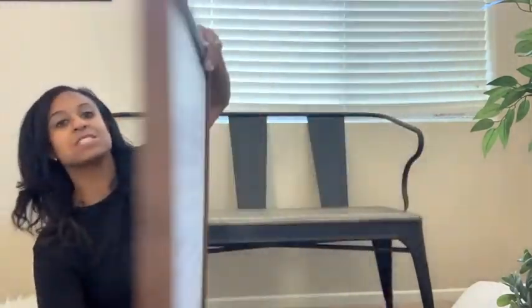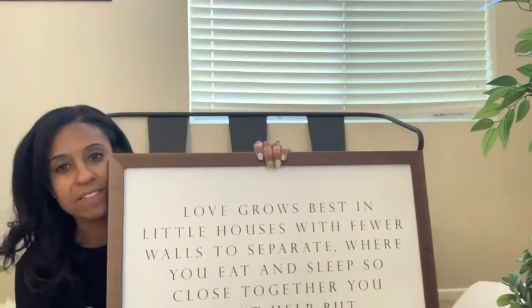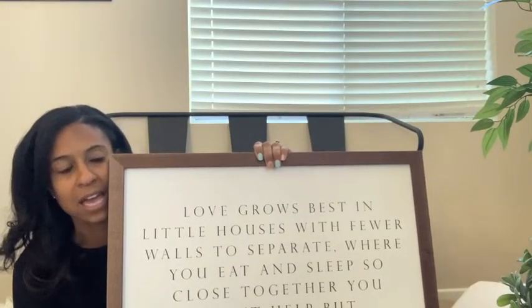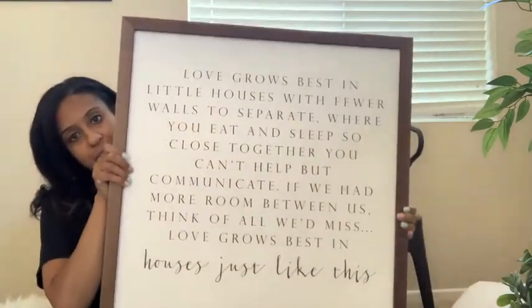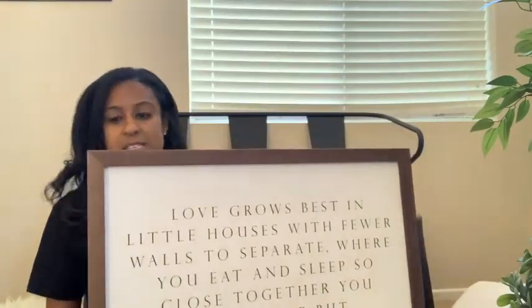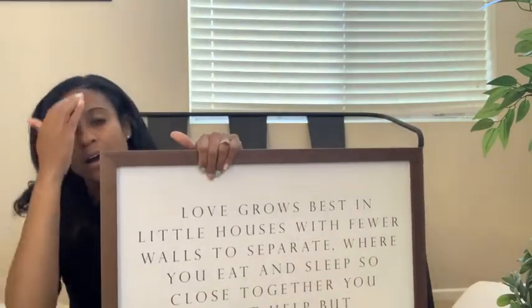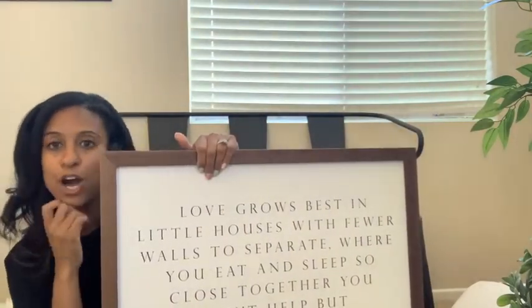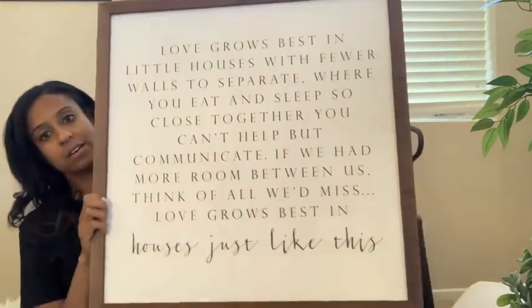And I finally got it from Small Woods Homes. They always have sales. So I got this when it was 70% off. So for a 25 by 25, I paid $69.99. And I absolutely love it. And that sale, I did get it about a month and a half ago, but I know that they always run sales off and on very frequently.